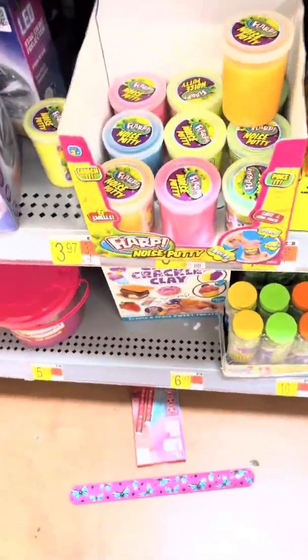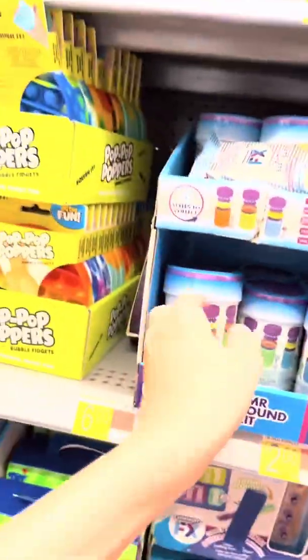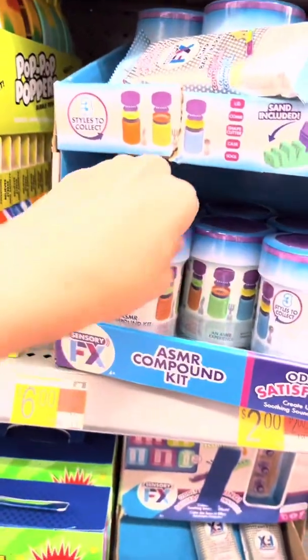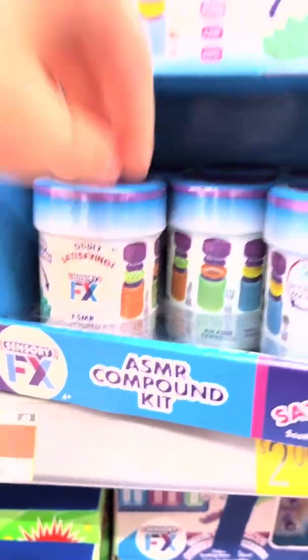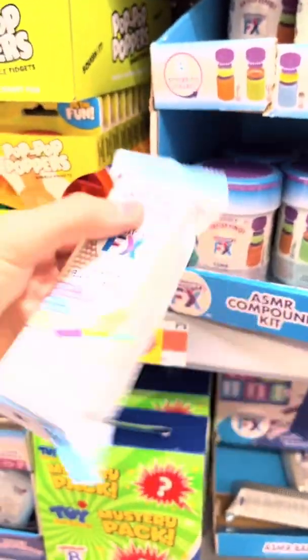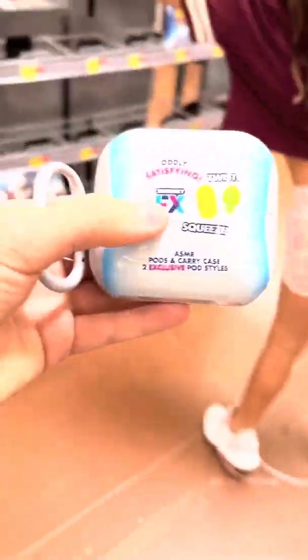Satisfying lizard thing. Squishy. Feels so good. It really does. And they even have some flarp slime and some slinkies. Okay, I haven't seen these on TikTok, but I think these are new ASMR compound kits. Ooh, they even include some sand and an ASMR bar. All right, and this is the haul. Oh, look! They have Sonic 2 on digital, finally. But anyways, yeah, I'm getting these ASMR pods. So yeah, I'm gonna be posting the ASMRs.